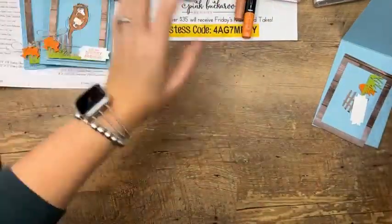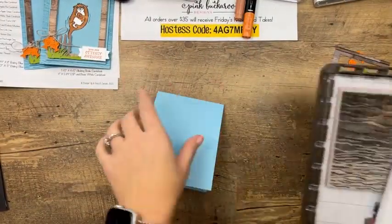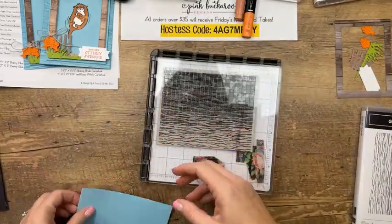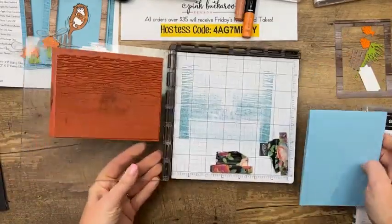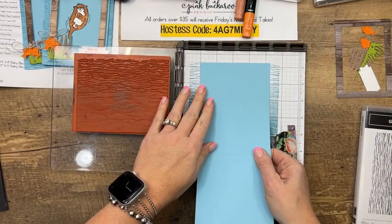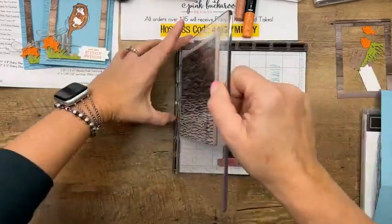All right, so now let's do the background. We're going to use the Gentle Waves stamp. This is a new background stamp in our spring catalog. And I have it here on my stamparatus.